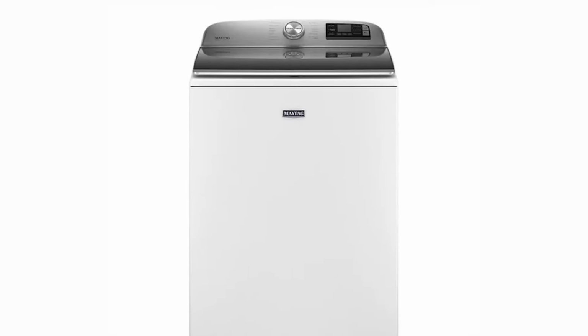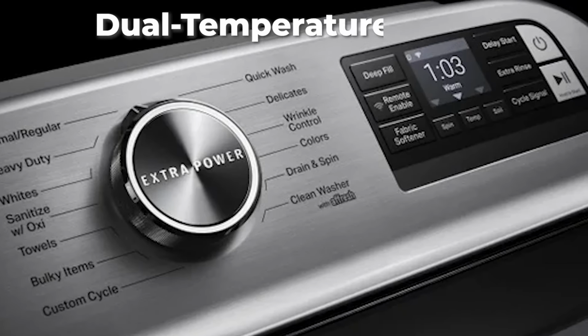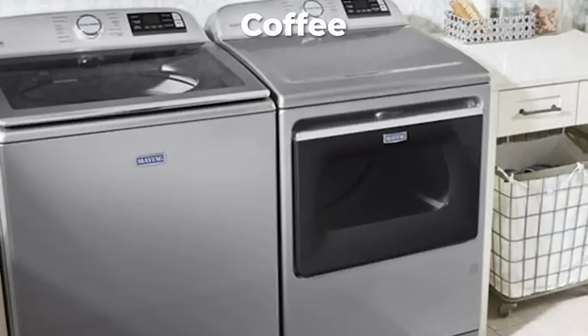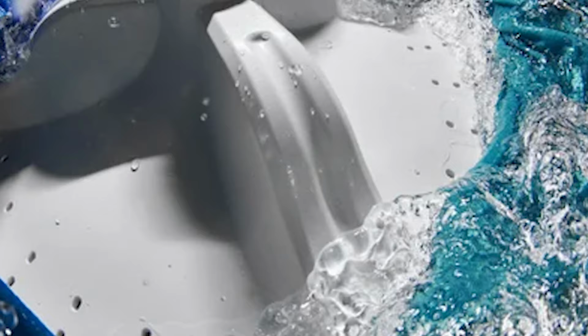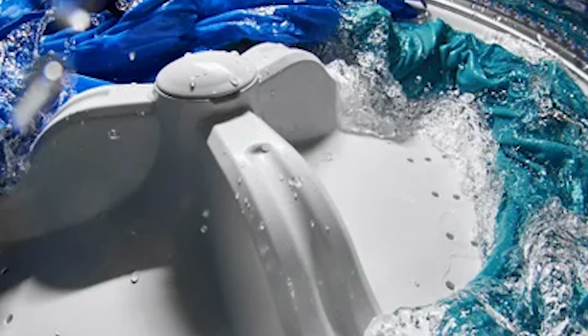Now let's talk power. The extra power button is a total game changer for stain removal. It uses a dual temperature wash to break down tough stains like mud, coffee, and even wine. So while pre-treating is still smart, this washer gives you a serious stain-fighting boost when you need it.